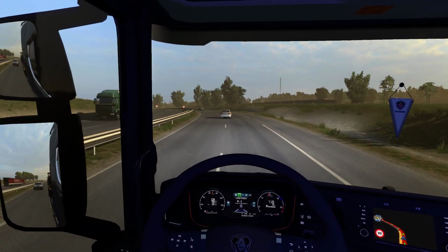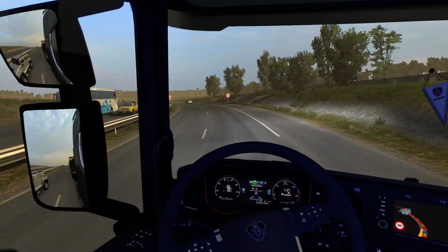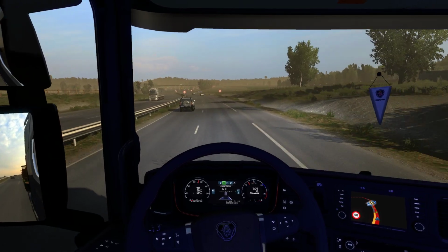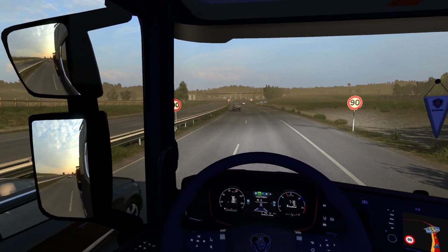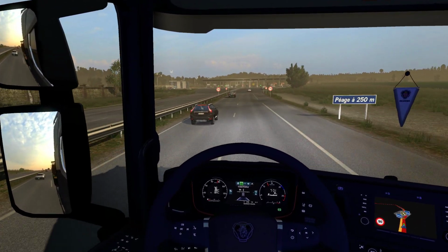So I actually didn't notice when we crossed over into France, but I guess we are now because all these textures show me that we are in the France areas. And yeah, the toll gates are proof enough because we have those automated toll gates.